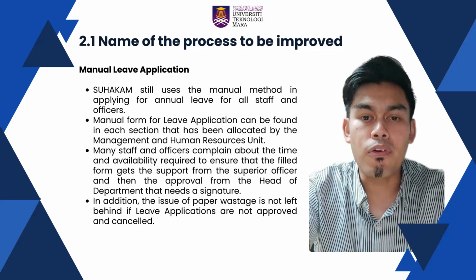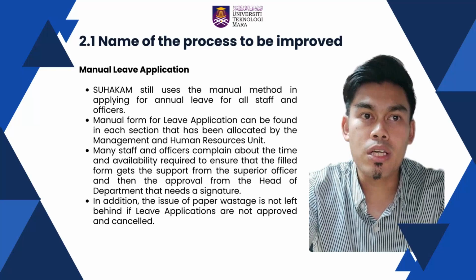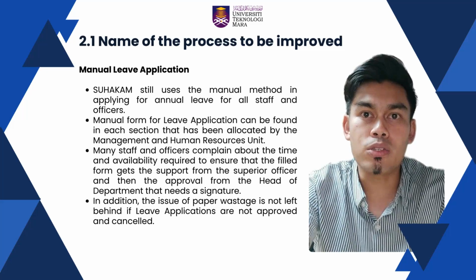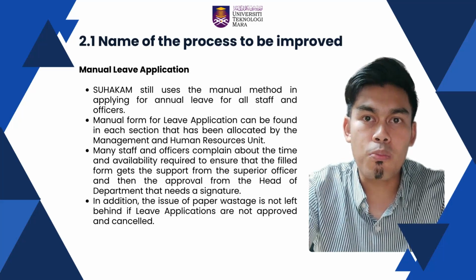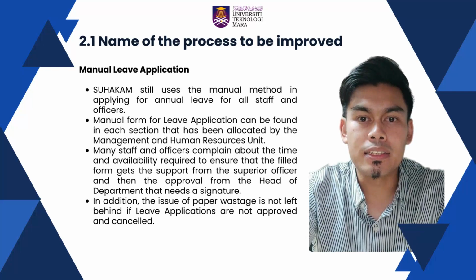Manual forms for leave application can be found in each section, allocated by the Management and Human Resource Unit. Many staff and officers complain about the time and availability required to ensure that the filled form gets support from the superior officer and approval from the head of department, which needs a signature. In addition, the issue of paper wastage is not left behind if leave applications are not approved or are cancelled.